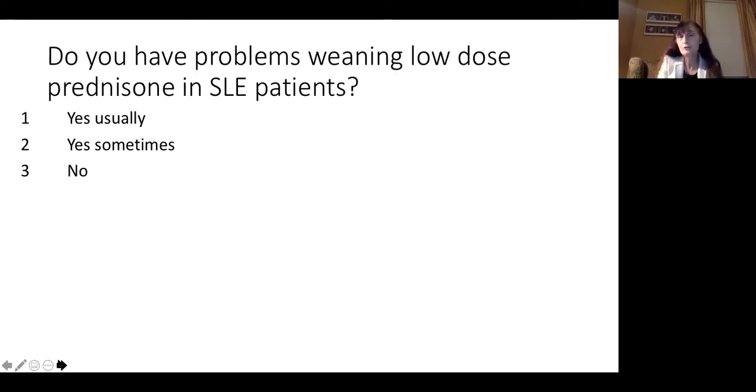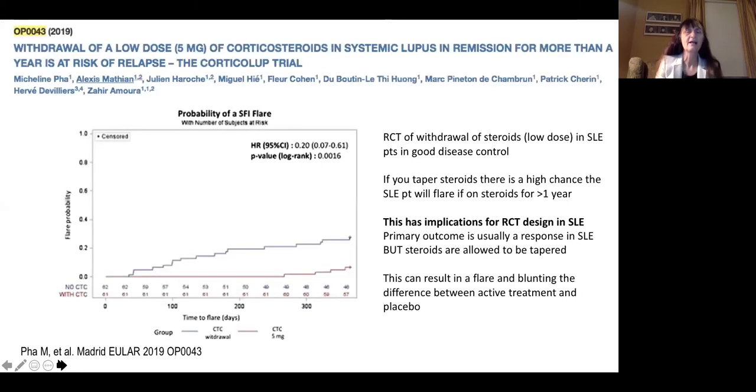So do you in your practice have problems weaning low-dose prednisone in patients with lupus? And you can think about the answer. I already hinted at it earlier in the talk. And this was a nice study that was presented at EULAR last year, looking at withdrawal of low dose corticosteroids. They've also now published it.